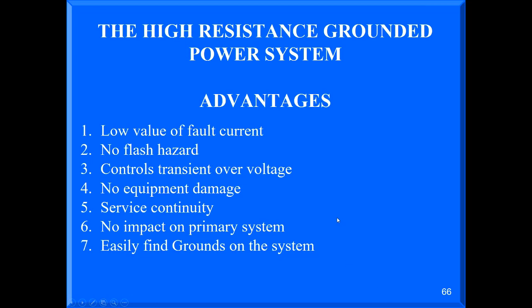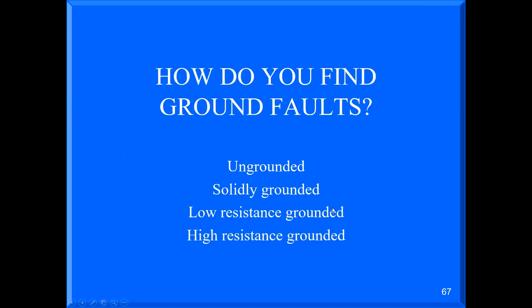So high resistance, we have low value of fault current, no flash hazard, control the transient over voltage, no equipment damage. I can continue to operate, no impact on the primary system. And it's very easy to find ground faults, which I'm going to show you now. Okay.